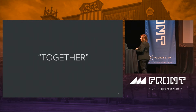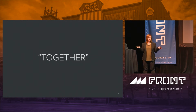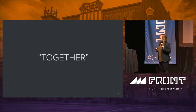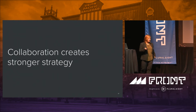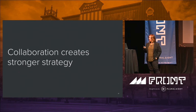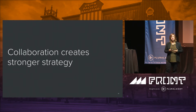But the thought of collaborating with my cross-functional team, that sounded crazy. I mean, have you met those people? Like, there's that one guy. That one guy? Anyway, it really stressed me out. But since I joined Adaptive Path, I started to realize that it's more than just the steps of the process that we take, but it's more about collaboration, and collaboration can really make strategy stronger.